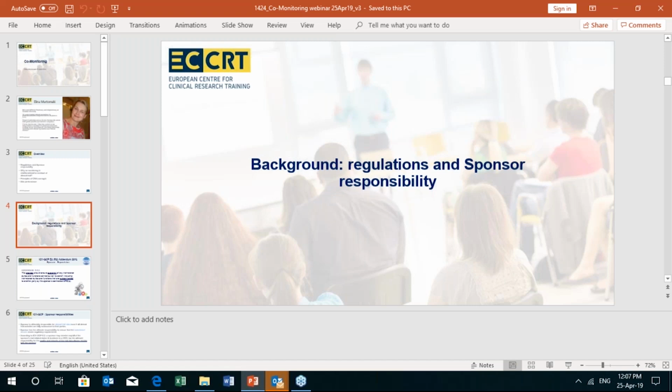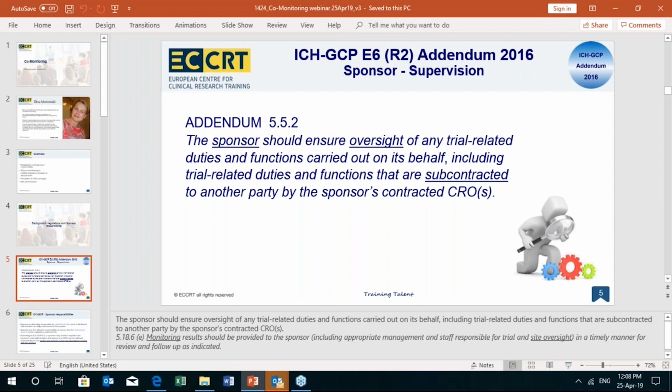But when we were looking at companies, and also based on personal experience, we noticed that there were some companies who have done some co-monitoring to a certain extent, but they haven't quite realized that it needs to be a systematic process as part of the conduct and management of your clinical research and even the entire compound development.